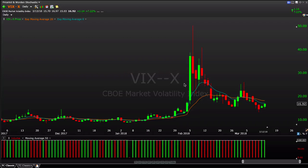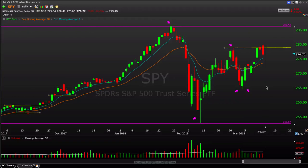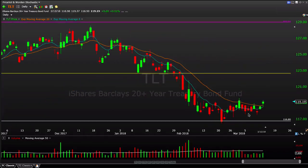So a little bit subdued action from volatility, maybe a little quadruple witching influence there. I'm not going to make too much of it, but it is something to take notice of. So that, I think, is the market environment overall. Gives you some levels to pay attention to going forward. Let's get through some of these other major markets.